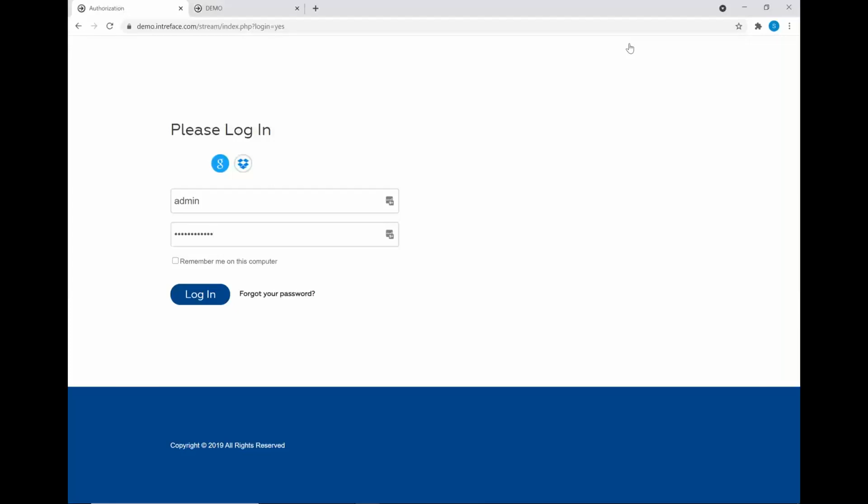So this is the login page for a self-hosted system, and you can see we've removed all the Bitrix branding. We've added our own colors and branding to the system. We also have our own domain, so we've got a demo.interface domain here. So it's a fully customizable login page for your users.